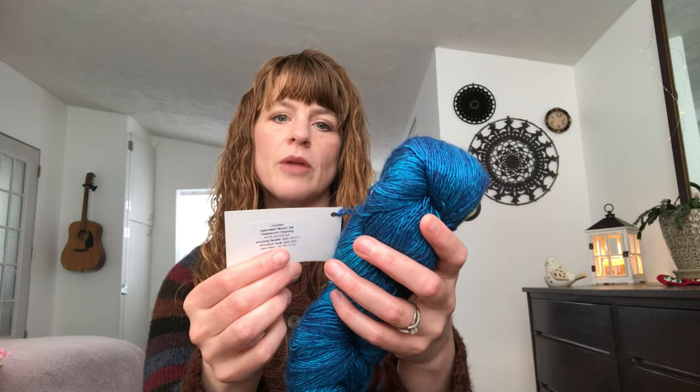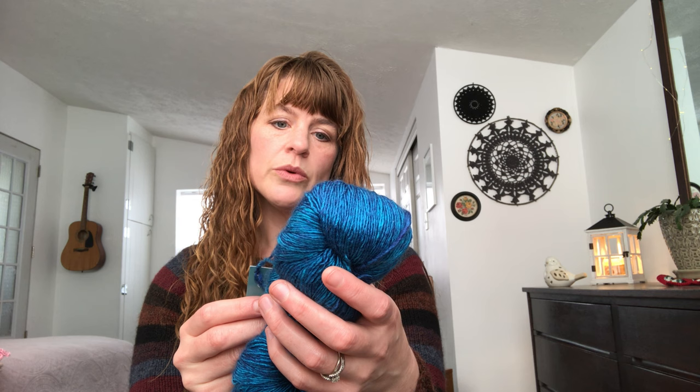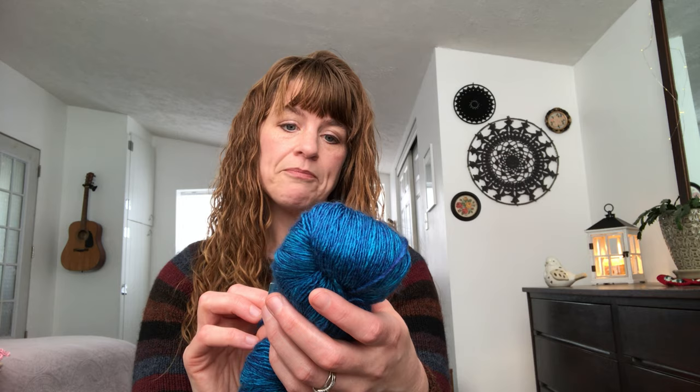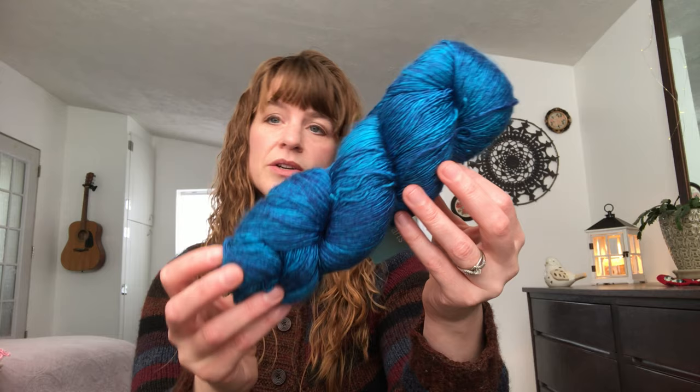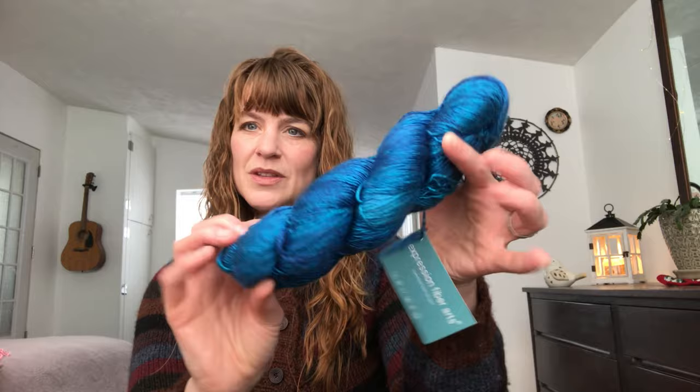There is this gorgeous hank of yarn by Expression Fiber Arts, the colorway is called Laguna. It's a superwash merino silk pearlescent fingering weight, which doesn't tell you the makeup of the yarn on the label, but it has merino and silk content in there, and it's a single ply. It has 550 yards, so it's quite a bit of yardage there. And this gorgeous color, so pretty.